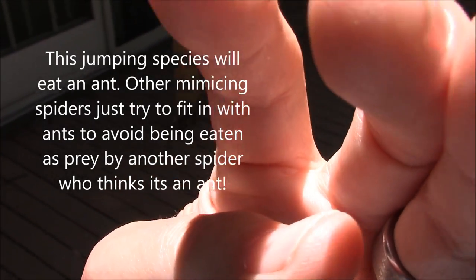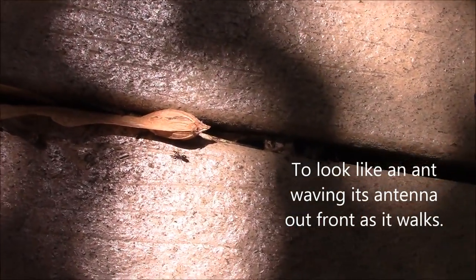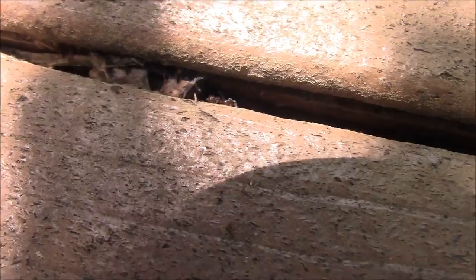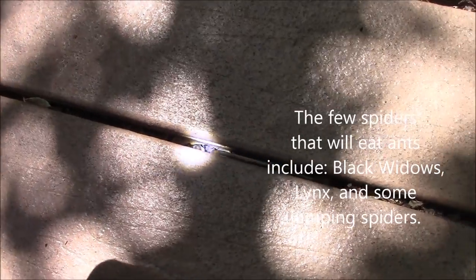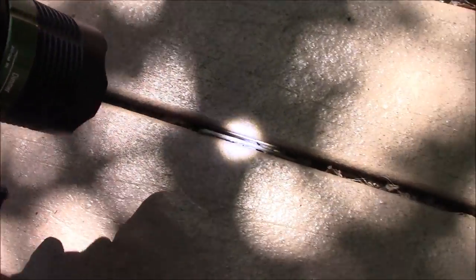So these ant-mimicking spiders, not only do they look like an ant and walk like an ant, but they use their two front legs like an ant would. And there's an ant. And there's the ant mimicking spider down in the crack. There he is. And just like that, this ant mimicking spider jumped off my hand on a web down here to the deck and is gone.